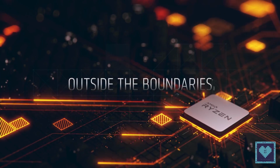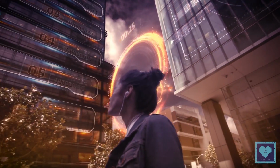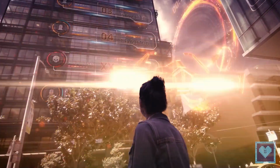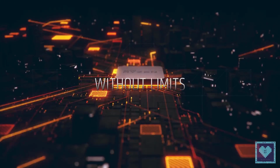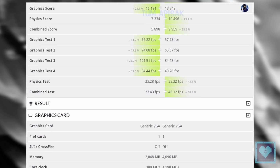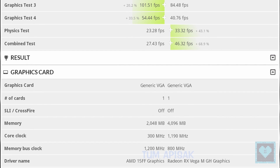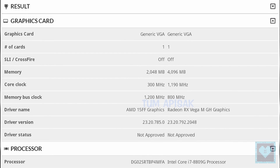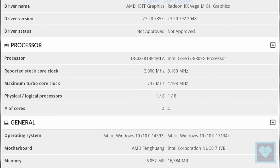AMD's Fenghuang APU, spotted in 3DMark, is an internal codename for the graphics chip while it is being tested. There have been different codenames spotted since the chip first leaked out, but it should be clear that this is very much an early sample at this stage. Looking at the specifications reported in 3DMark, the processor itself seems to be a Zen Plus based APU part with 4 cores and 8 threads. The chip is clocked at 3 GHz base frequency, while the turbo frequency is currently not reported correctly.